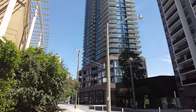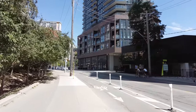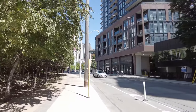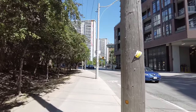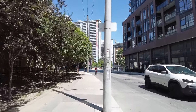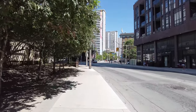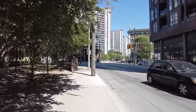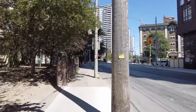Upper Jarvis. This is the Upper Jarvis neighborhood. I think coming up next is Sherbourne Street, so I'm going to turn north and pop into Sherbourne Station. I think the gas tank is getting empty. Normally on Sundays I do a live stream on my second channel, although I told myself if I wasn't feeling all that energetic I would take this week off.